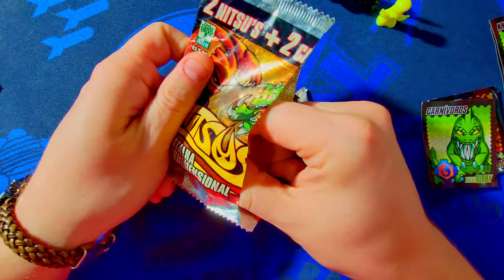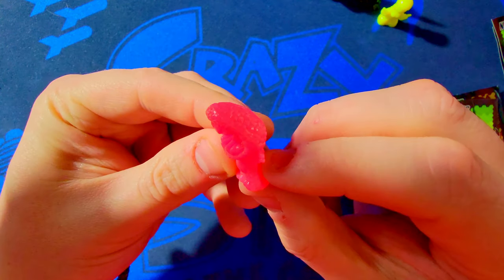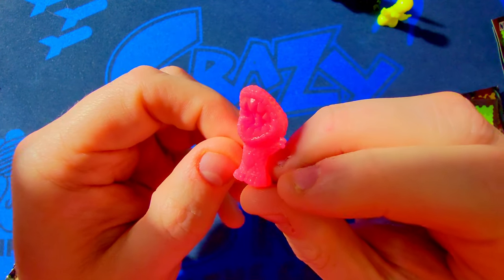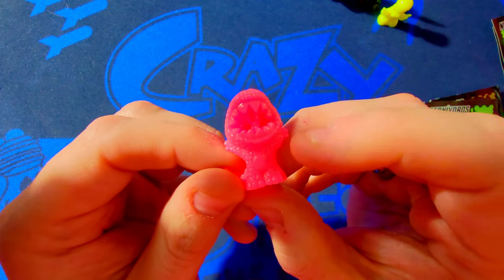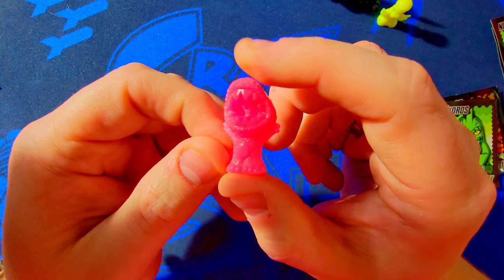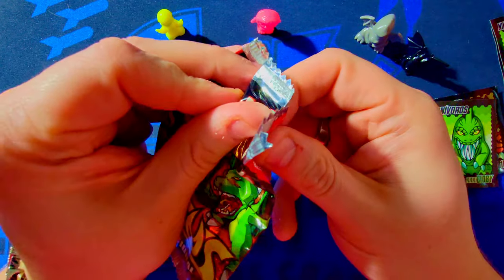I'm going to divvy them up and see how many we get from each clan too. All right, looks like we got a dinosaur one. Very interesting. He's got no eyes. He's all mouth. A cool looking pink though. You don't see that kind of pink very often with these. That is very nice actually. I like that a lot. No eyes on him. Corlin, something like that for his name.